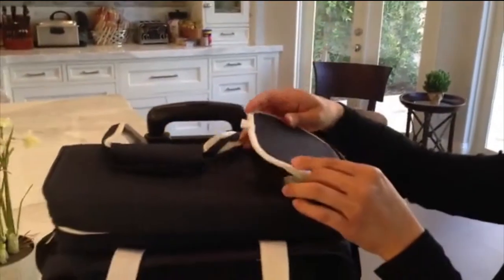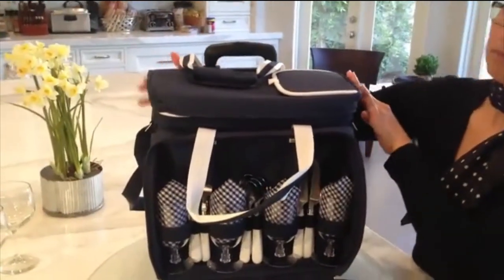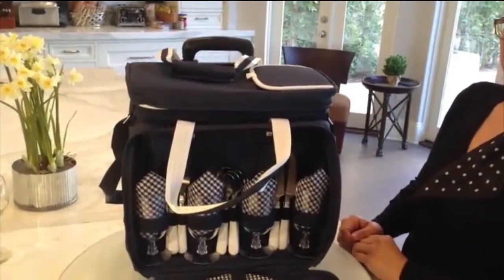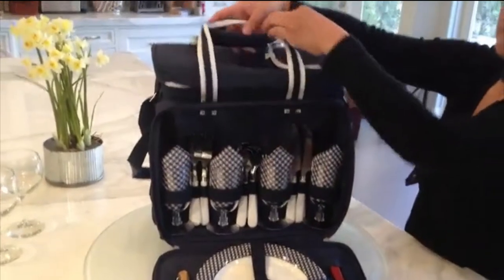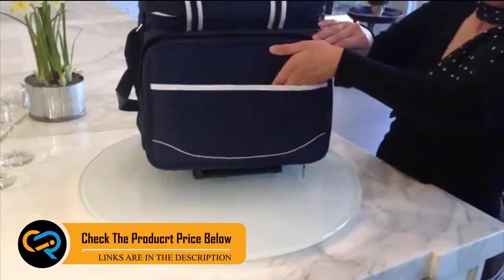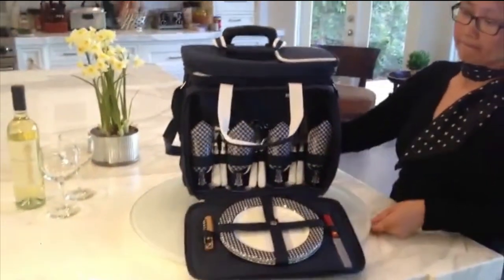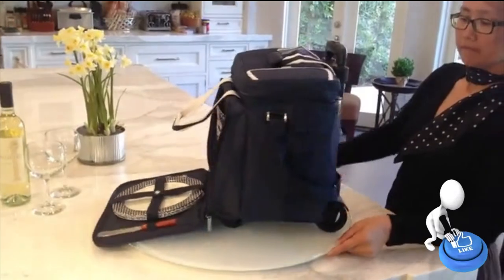in the lid. It measures 12.5 inches high by 14.5 inches wide and 10.5 inches deep, with a hand grip and adjustable shoulder straps and an extra front pocket. The bag is constructed in a 600 denier polyester canvas and will provide years of service.